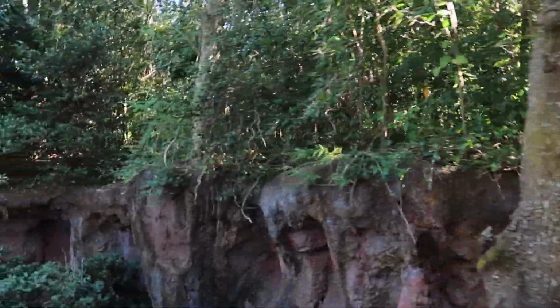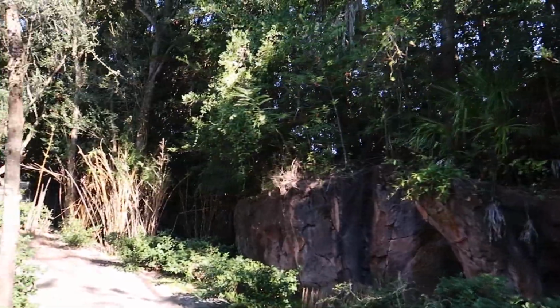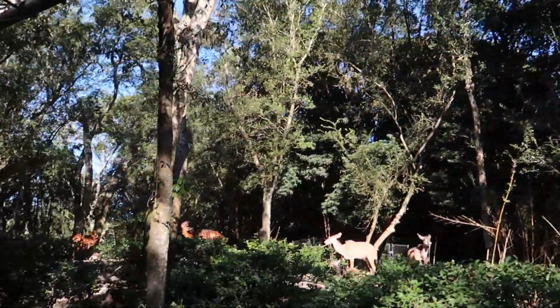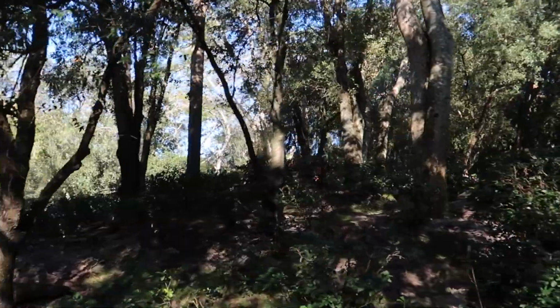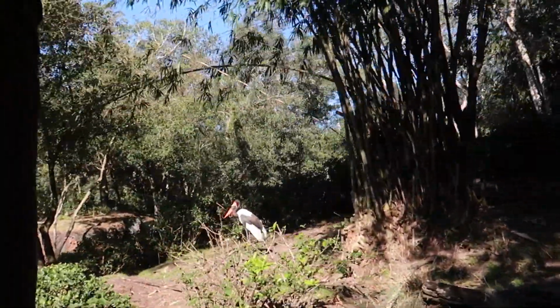Now coming up here to the right, you're going to see two different species on this hill. So first you'll see those three greater kudus. Now all three of them are females, as it is only the males of their species that grow horns. And you can see up there those brown and orange animals. Those are known as bongos. Pretty shy animals. They like to live in very dense, deep parts of the forest.